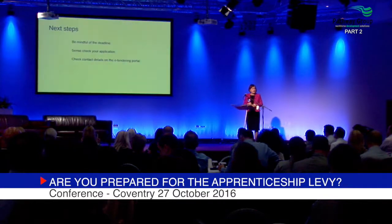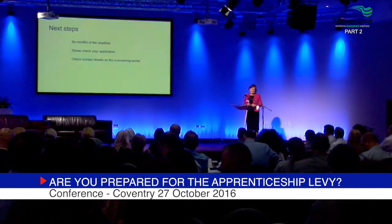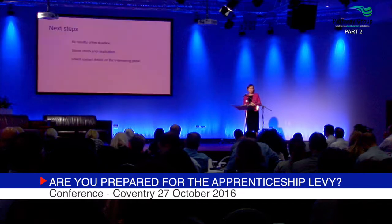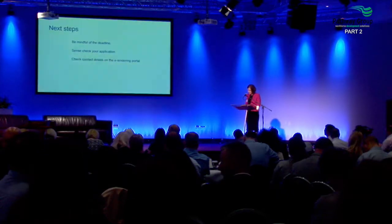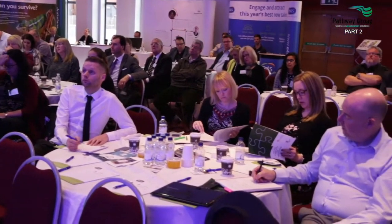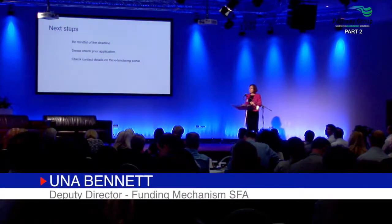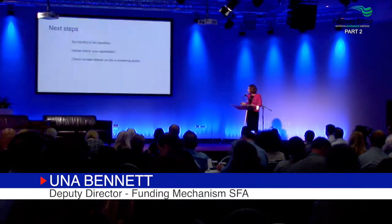The deadline is 5 p.m. on the 25th of November. We will not accept any late applications. There will be future opportunities to apply to the register, but for this opening to be ready for May next year, it's the 25th of November at 5 o'clock. So do start looking at the information, getting registered on the tendering portal. And that's important as well, because if we're releasing any further information that's of relevance, that's the mechanism that we will use to communicate to people who might be interested in it.